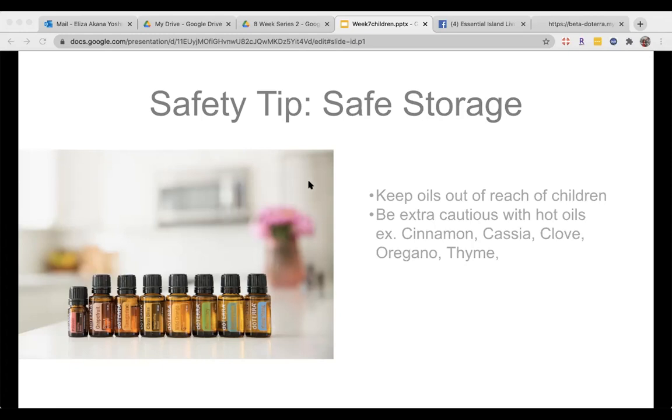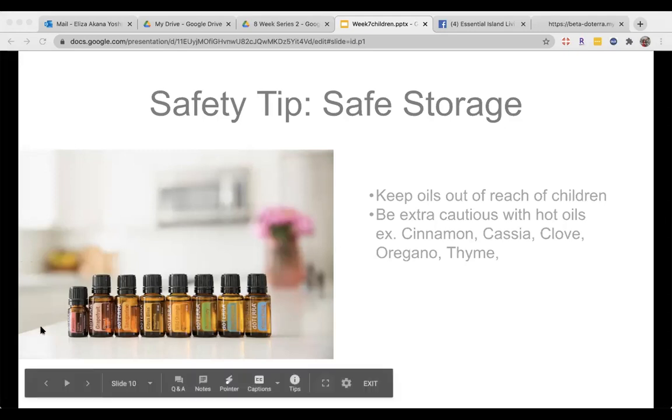Just be extra cautious with hot oils. Cinnamon, cassia, clove, oregano, and thyme are some of our hottest oils, where if kids open those and put them directly on their skin, that would probably cause some major skin sensitivity. If they were to put it in their mouth, they would not enjoy that taste. I'm sure, yeah, Tatum is not a thyme fan. But other than that, you want them to be empowered through the use of the oils. That's why we're going to focus a lot today on the touch rollers and the kids collection as great alternatives for your kids.